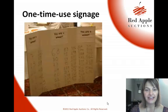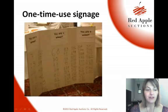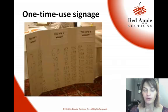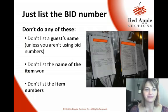Now, if permanent signage is not in your budget this year, you might consider one-time use signage. The photo's a little blurry, but you can make it out. It says you are a winner on the top. It's foam core, and the volunteers just wrote on the foam core who won. So you can see 7 won, 13 won, 16 won. If my bid number is number 70, I can look on this sign because it's in numerical order and say, oh, yep, I won something. I wonder what it was. And I can go stand in the line. Easy to use, easy to make, and you can throw it away at the end of the night.